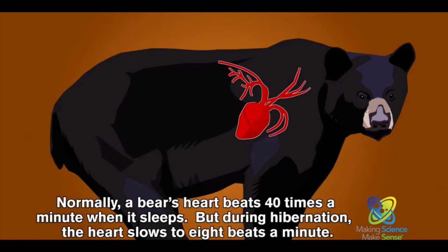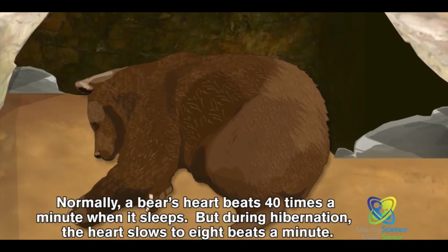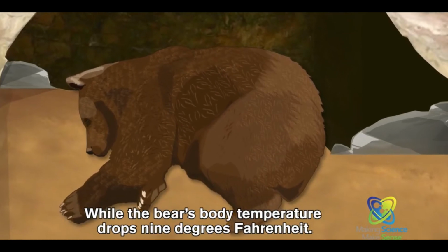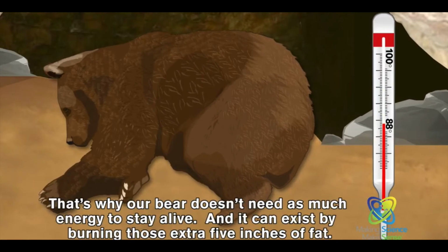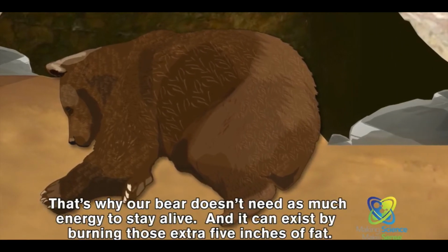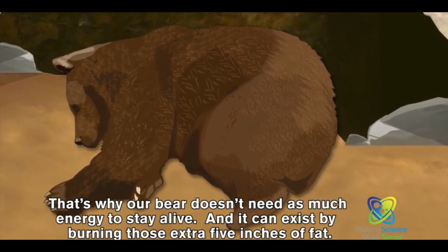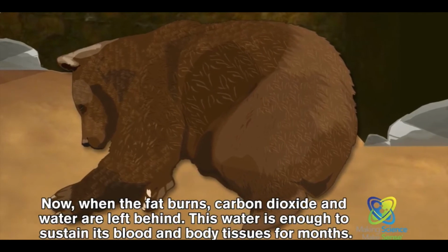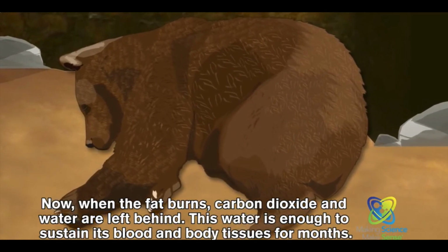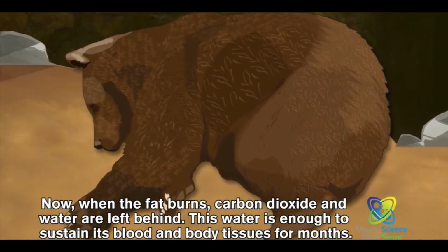Normally, a bear's heart beats 40 times a minute when it sleeps, but during hibernation, the heart slows to 8 beats a minute, while the bear's body temperature drops 9 degrees Fahrenheit. That's why our bear doesn't need as much energy to stay alive, and it can exist by burning those extra 5 inches of fat. Now, when the fat burns, carbon dioxide and water are left behind, and this water is enough to sustain its blood and body tissues for months.